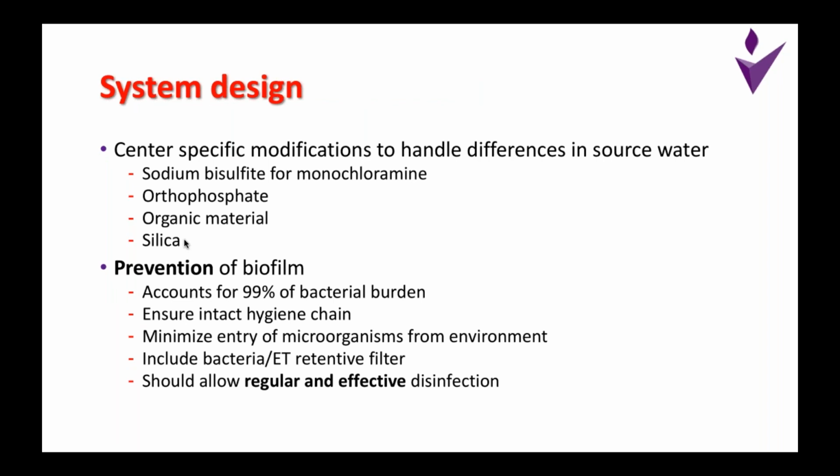System design should cater to center-specific modifications. Here it is important to emphasize the word center-specific. Any generic water treatment system should undergo center-specific modifications to handle differences in source water, which we spoke about a minute ago: municipal water in different places may not be the same, and sometimes you have to get water from other sources. Typically the differences that we expect to see are in the presence of monochloramine, where you might need sodium bisulfite, orthophosphates, organic material, and silica, which are different in different regions. And so you must measure this in the beginning and then make modifications in the system design.